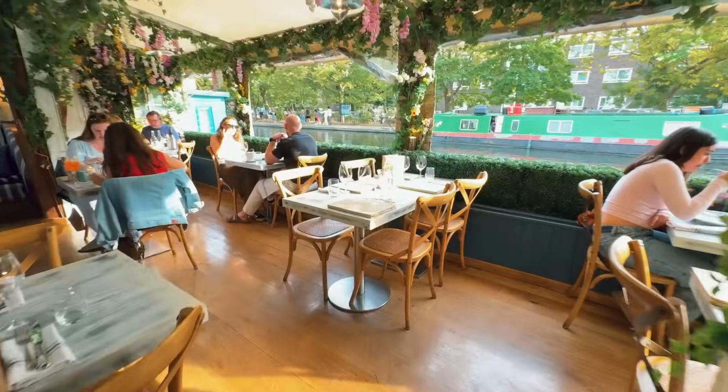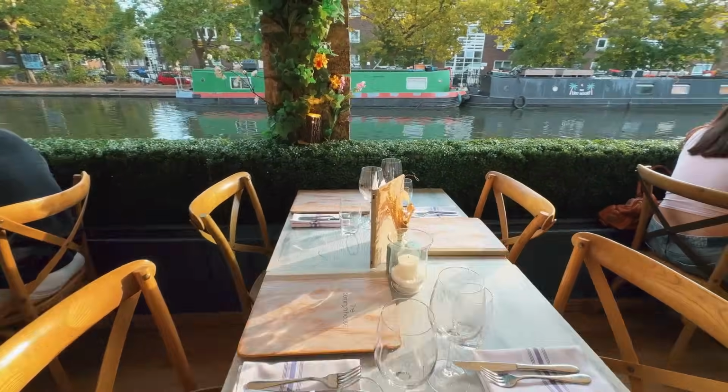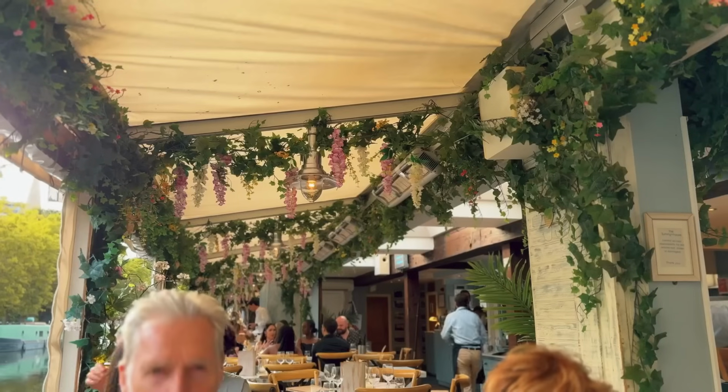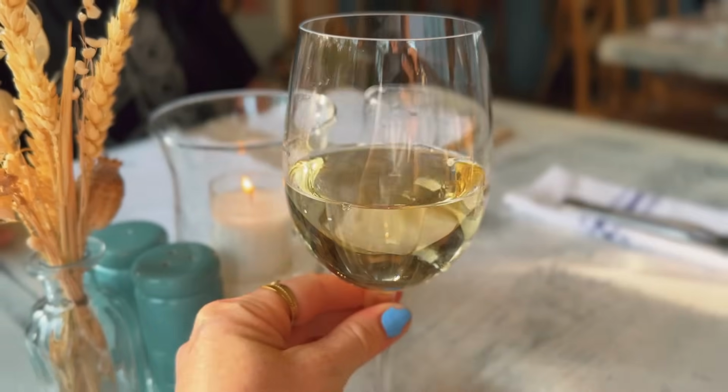On this night, we headed to an area called Little Venice. It's a picturesque pocket of London where the canals meet, lined with colourful narrowboats, waterside pubs, and leafy streets. Honestly, it feels like you've stepped into a beautiful painting. Our dinner spot was the Summer House, a restaurant right on the canal.